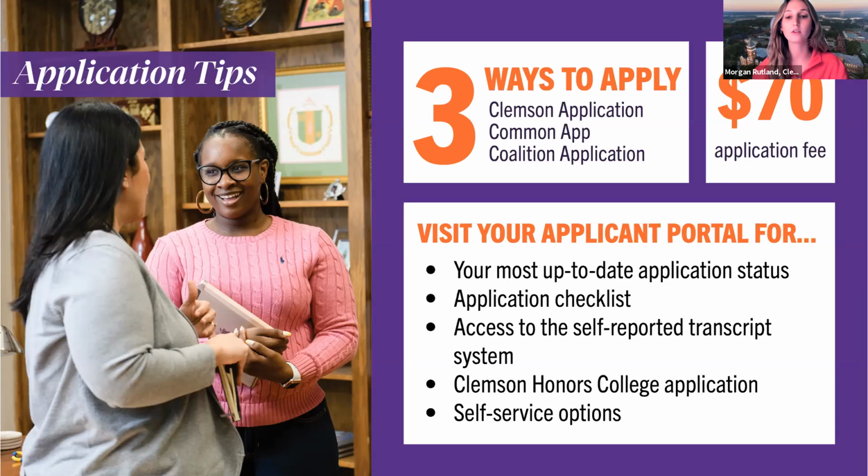Within that portal, you'll also see the link to Clemson's Honors College. That is a separate application process, and they have a few different requirements than we do for just general admission.